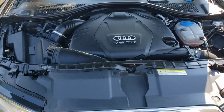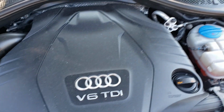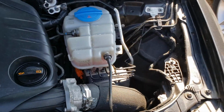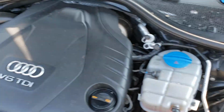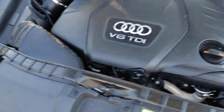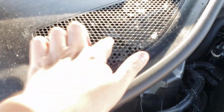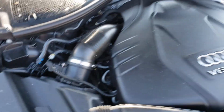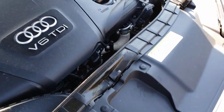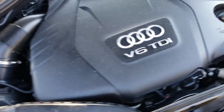I usually don't film engines, but I wanted to see if there's any difference in a diesel car engine than it is in the gasoline, because I'll be honest, I don't think I've ever seen a diesel car engine before, at least not that I know of. Doesn't look much different than anything else. I mean, it's all covered, so can't really tell what's what underneath, but it's probably an air intake, I'm guessing. Right here. Obviously the engine is somewhere underneath.